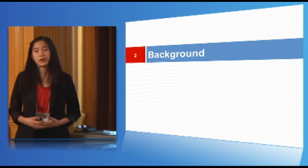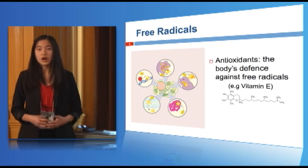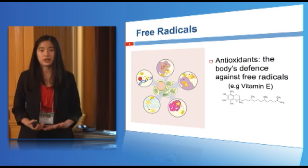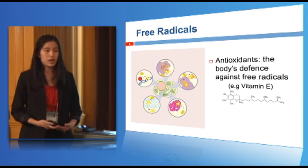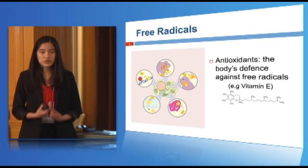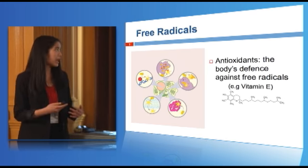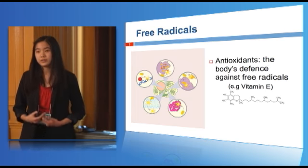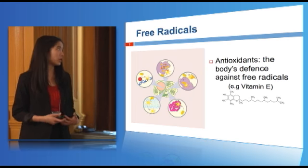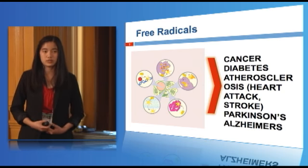As you can see from this figure here, an excess of free radicals, or highly reactive atoms, in the body cause damage to cells and tissues, whether by dismemberment of peptides or unnatural cross-linking of DNA. The body's defense is antioxidants, compounds such as vitamin E that trap these free radicals and help prevent the damage from occurring. However, when the body undergoes severe oxidative stress, free radicals end up accumulating in the body, and this leads to diseases such as cancer, diabetes, and atherosclerosis.